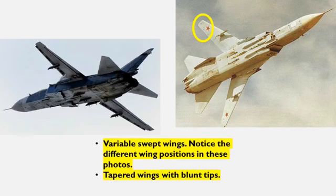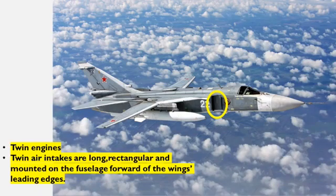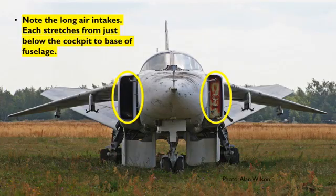inside the yellow oval. And we have twin engines, we have twin air intakes that are long, rectangular, and mounted on the fuselage forward of the wings' leading edges. And you can see one of those intakes there inside the yellow oval. And in this photo here, courtesy of Alan Wilson, we can see a rather forlorn looking Fencer. Nevertheless, for identification purposes, it's absolutely perfect.